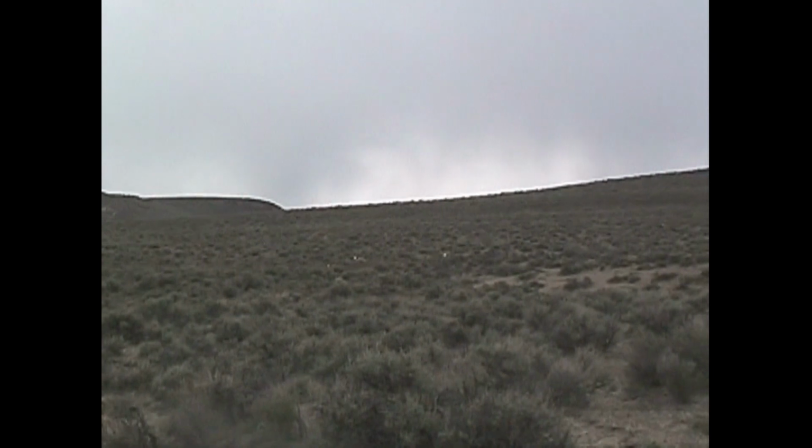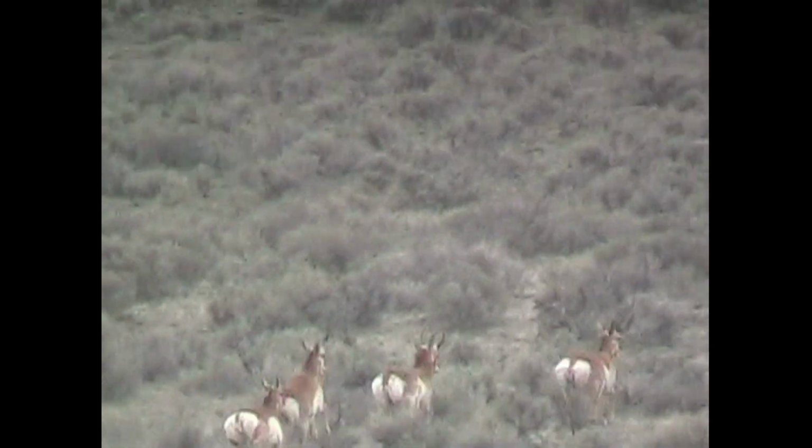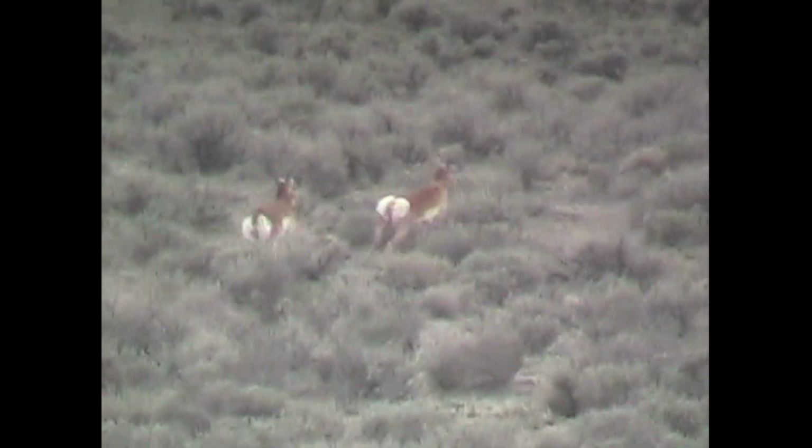Past the windmill, on we head, and there goes a little herd of the pronghorn, or commonly known as the antelope around here. But they're not letting any grass grow under their feet. They're heading out through the sagebrush flat, and it looks like there is one buck in that herd. They're built to run, so run they do.